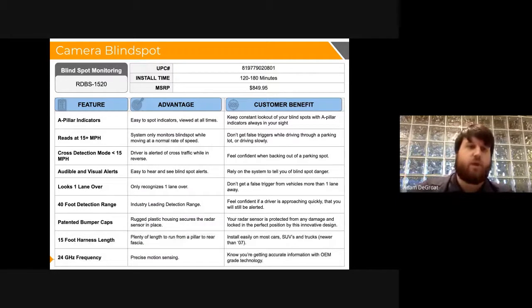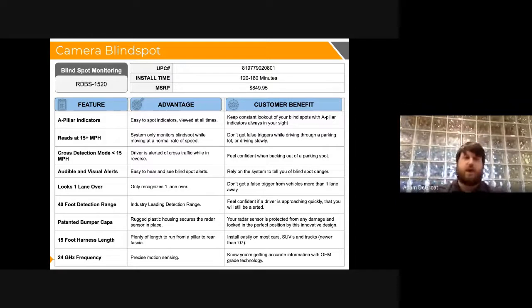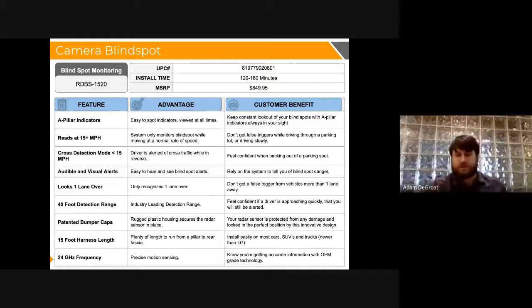Moving on to the 1520, you're going to see a lot of similarities in the features, advantages, and benefits between these two products. Why is that? I actually brought a couple of the products with us today just to do a little bit of a show and tell, to really demonstrate what the similarities are.